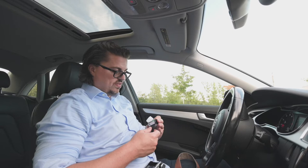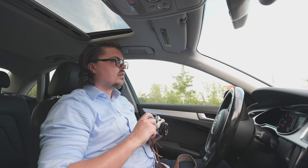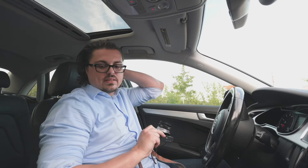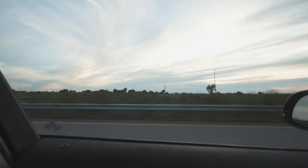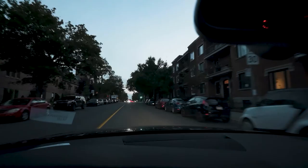So this is the first time I'm trying this one. It's a Fuji Pro 400H. Apparently the colors are really, really nice. So I'm going to load that. Right, so this is good. Let's go buy some cameras. All right, so I'm arriving at destination.